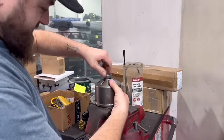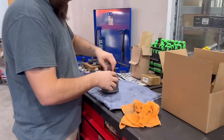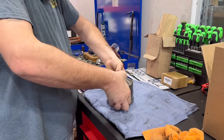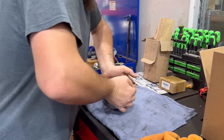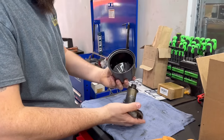All right, so we gotta get this cover off our centrifuge here. It's like we're over here doing medical work or something. So that right there, this thing should just snap apart. Should. Just like that. I'm just a qualified Scania mechanic now.